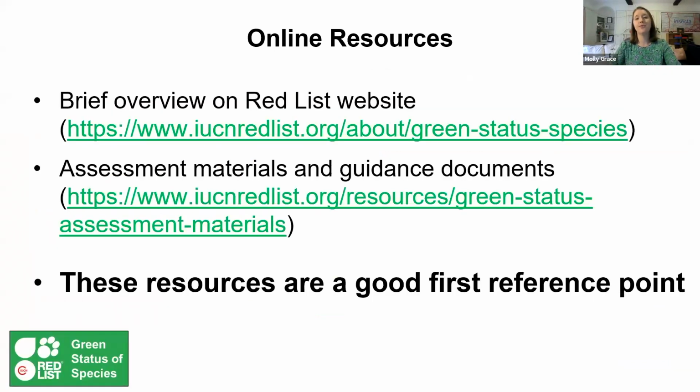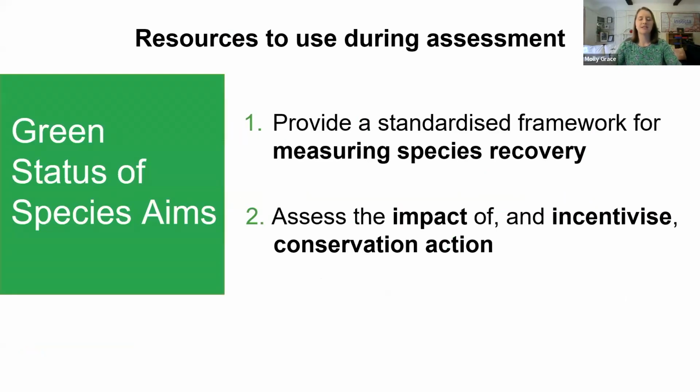So I've just gone through the resources available on the Red List website, and these resources are a really excellent first reference point if you want to get into the assessment, just get an idea of how it all works. When you are actually going through the assessment, you've read through all that background information, you might still have some questions about where to find information for the assessment. So I'm going to go through a little bit of that just now.